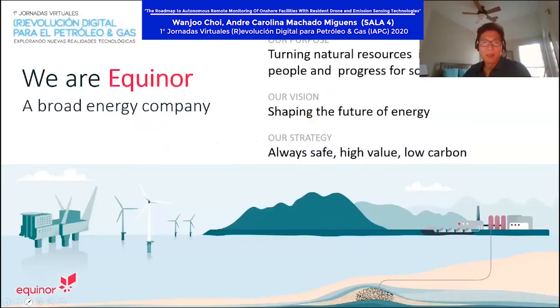Before we dig into details of my work, as the background, I'd like to give you a brief introduction to Equinor. As a broad energy company, our business is not limited to oil and gas, but includes renewables, CCUS, carbon capture, utilization and storage, and hydrogen. In Equinor, we care about the people, the society, and the environment where we belong, as our purpose is to turn natural resources into energy for people and progress for our society. With this in mind, shaping the future of energy production with always safe, high value, and low carbon operations is our vision.